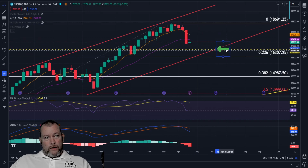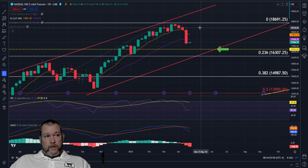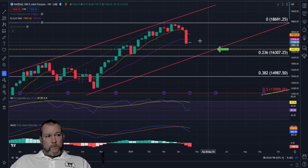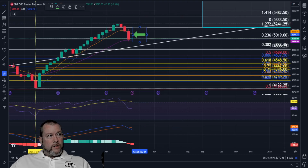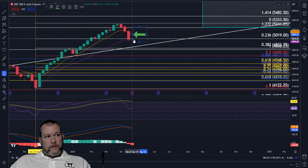Now, depending on where we close will give us a good idea on what we might be able to expect next week and the week after that. It would be a fair assumption of mine to say that we're probably going to close within the EMAs at the end of the week, and we'll see how right I am about that. But I do think that we'll end up staying inside this range between 48.89 and 51.13.